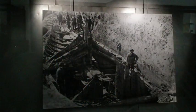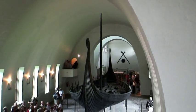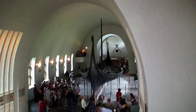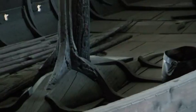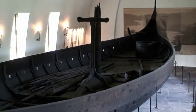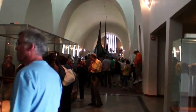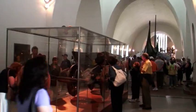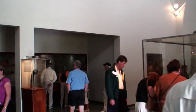Each wing houses a ship that was found in a burial. You can see here how a mast was attached so it was sturdy, but could be taken down for rowing up rivers. One of the barrels contained wagons, sleds, jewelry, and other sorts of daily items that would be needed for living.